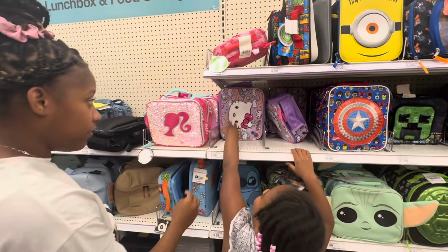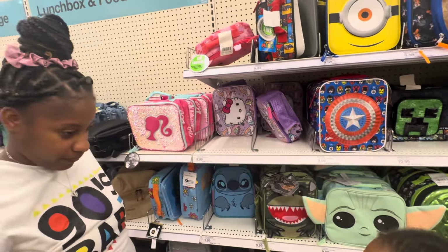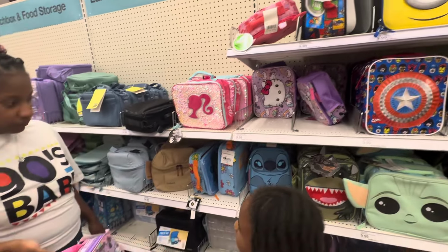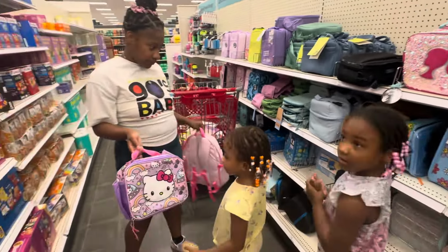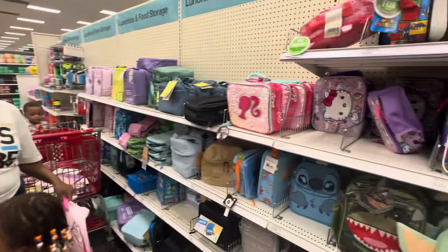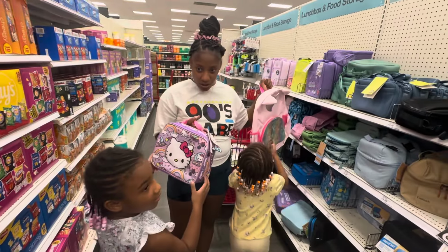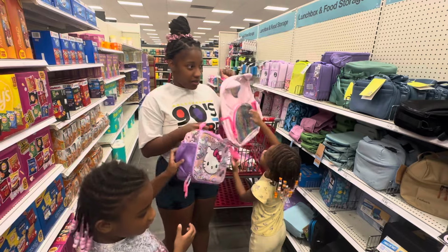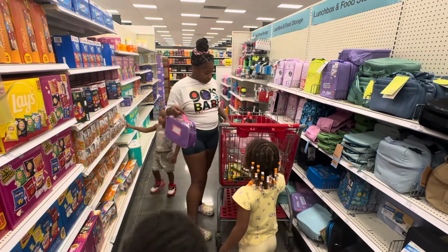Xavier, Mommy, come here now. Thank you, Dada. Let's see on the back. Thank you, baby. You want Hello Kitty? Yeah. Honey, I like it. So you got your unicorn backpack with the Hello Kitty lunchbox. Okay. I like it.